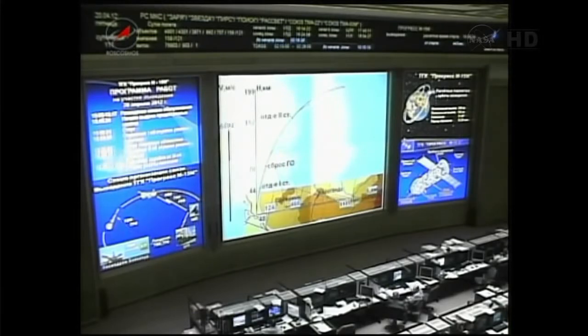You're looking at the International Space Station Flight Control Room at the Russian Mission Control Center in Korolyov outside Moscow, which will take over control of the Progress and its trek to the International Space Station following orbital insertion. The Progress and its Soyuz booster third stage now traveling almost 14,000 miles an hour, coming up on the 8-minute mark.